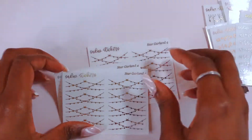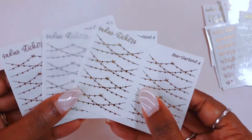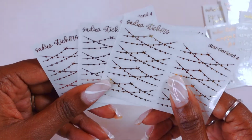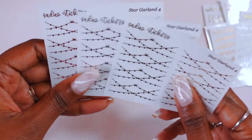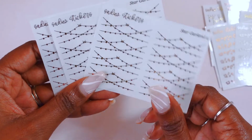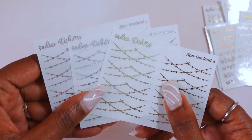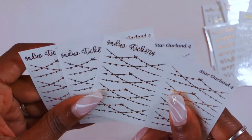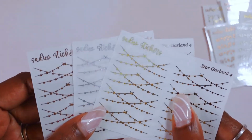So those are pretty. And then I also picked up these star garlands. These are just for decoration. I have them in all three foils as well, as you can see. And these are cute. I think she actually put these out for her July 4th collab or line that she was doing. But I'm going to be using these. I can use garlands all year long, so it doesn't matter to me if they're stars or dots or balloons, whatever. I can get my money's worth out of those.